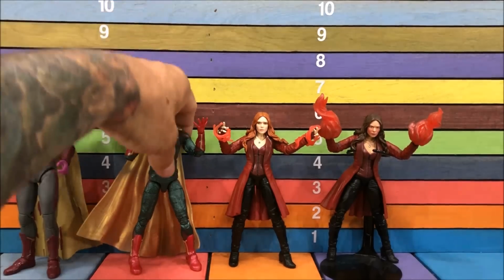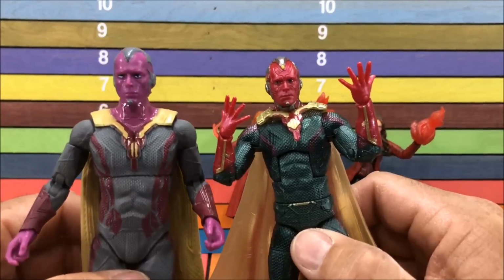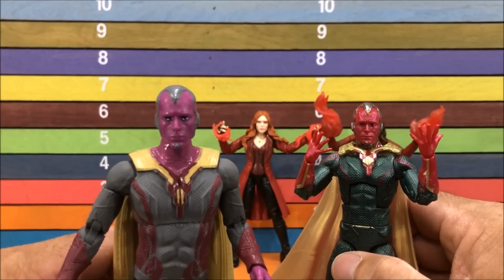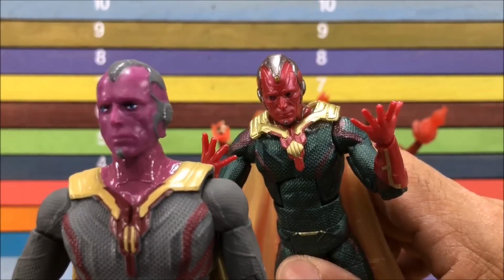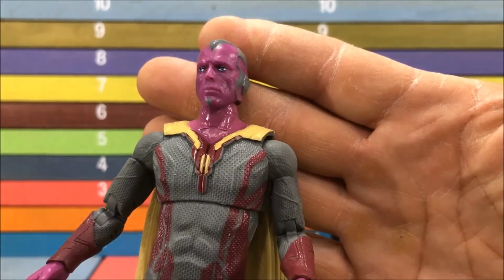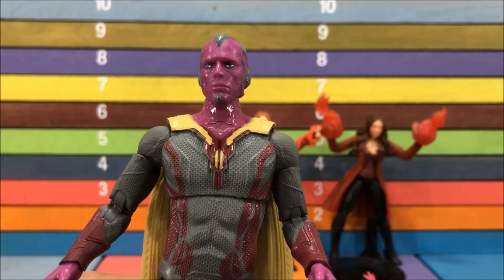Anyways, let's check out this Vision real quick with the side-by-side comparison with the only other movie Vision that I have, the bootleg. First off, you see the height. This thing is like a 7-inch scale. I don't know how they screwed that up. They didn't even paint the Mind Stone on him. Weird. I think I've already reviewed him. If I did, it was a while ago. But here he is. He has a textured costume.